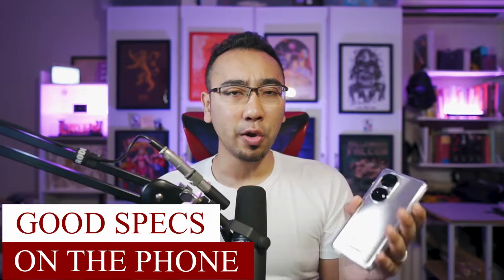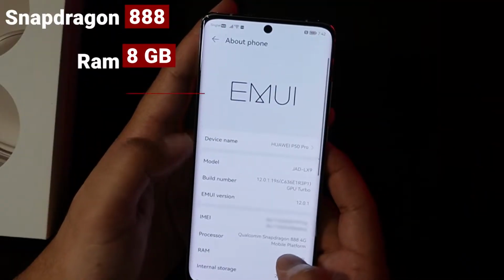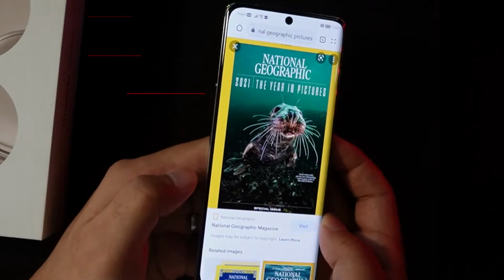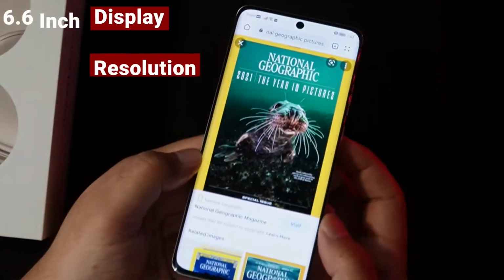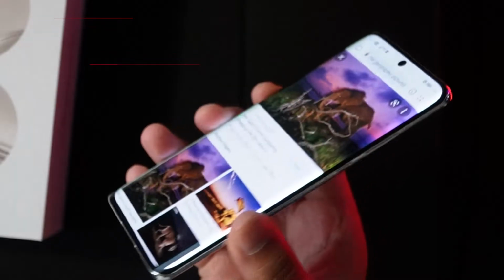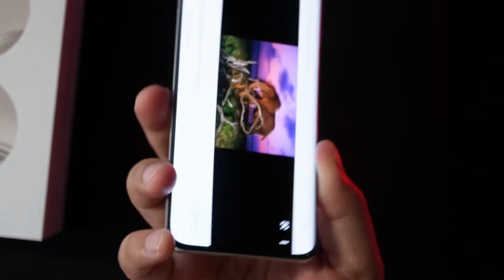First up will be the specs on the phone. The P50 does not disappoint in this department. Very fast phone. Good processor, Snapdragon 888, 8 gigs of RAM, 250 gigs of internal storage. Very nice display with its 6.6-inch OLED screen. Resolution at 2700 by 1228. A very nice display with DCI P3 color gamut.